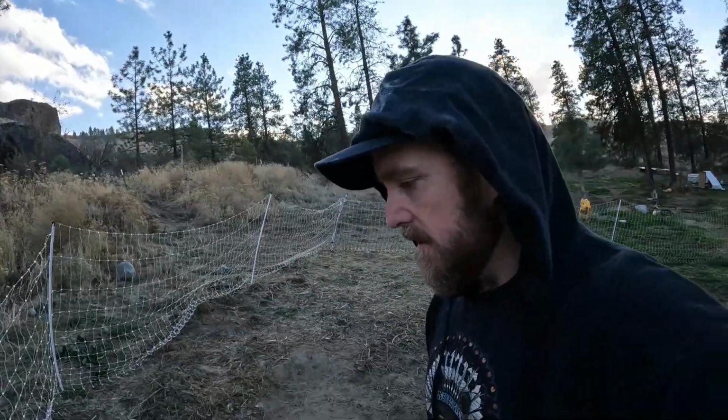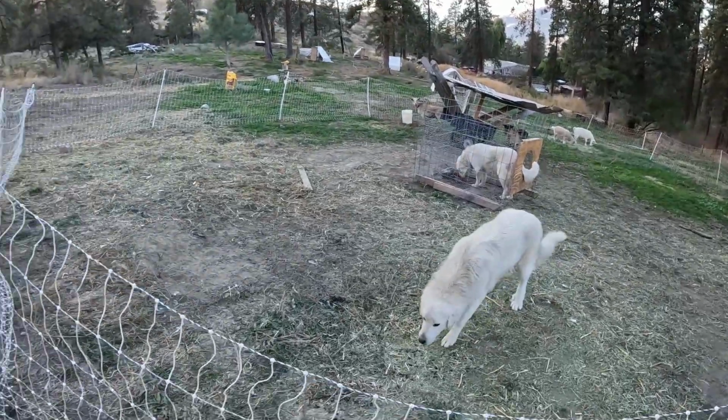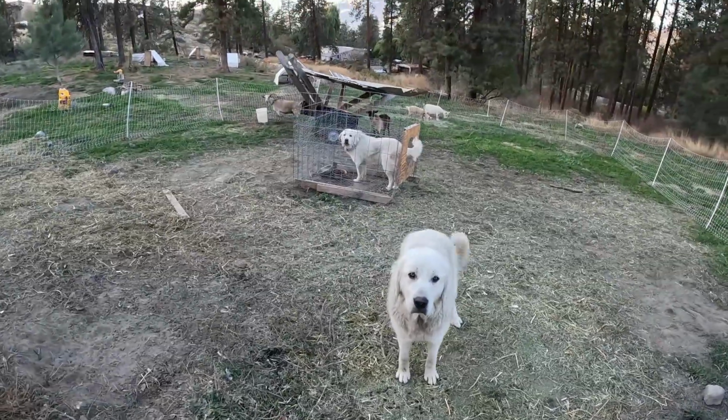All right, let's hop back over this fence and see if we can get these layers fed. All right, here we go. Not turning it off, so hopefully I'll get shocked. Oh, sorry. And I accidentally kicked the poor pups. Good girl. We'll see you tomorrow. Nighty night. All right, chores pretty much done.